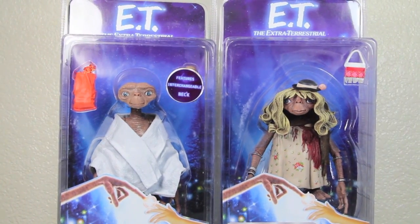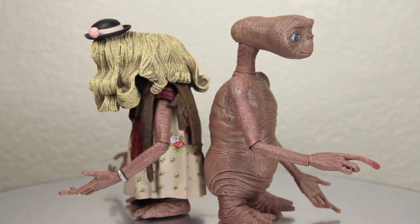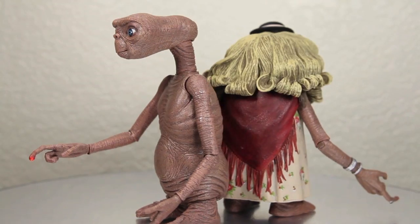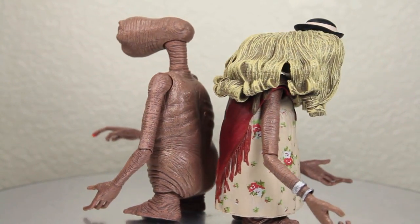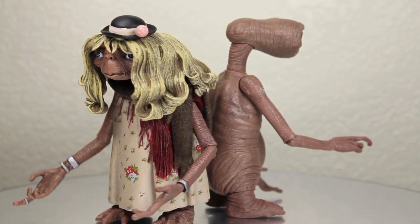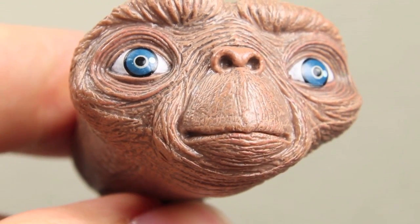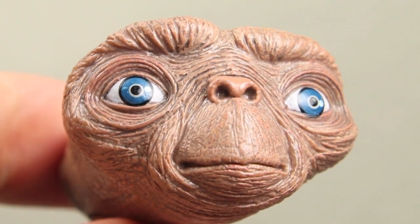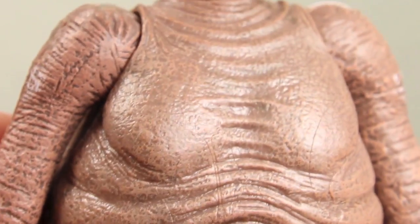Alright, it's time to phone home into this review. And here we got the ETs out of the package, and Neca did an amazing job on the sculpt and paint apps, bringing the lovable alien that just wanted to go home. Let's take a closer look at both of them. Paint apps are really immaculate. Neca did an outstanding job, like the eyes, the skin texture, sculpting. It really does look like ET.